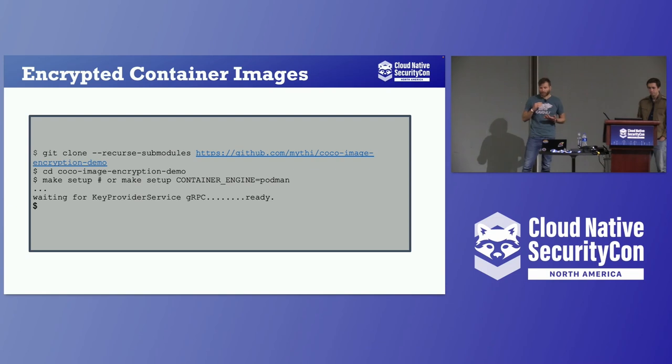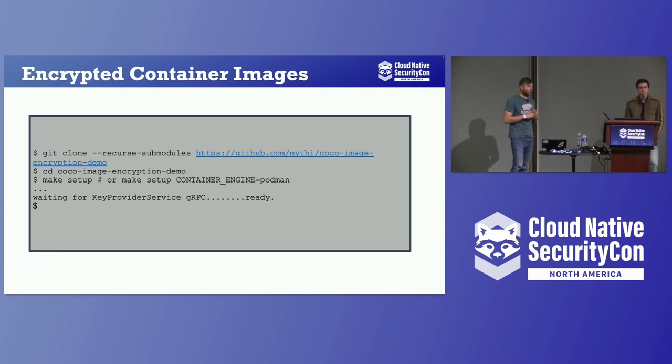And the make setup command basically does two things. It builds the sample key provider that we have in our attestation agent repository, sets it up and runs it in its own container. The container on your system would then be called key provider. This is automated by the make setup command. The other step make setup executes is setting up another container that has the network to connect to the gRPC service provided by this sample key provider, and that other container is where the encryption happens.